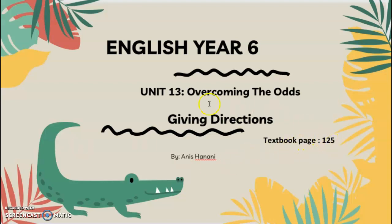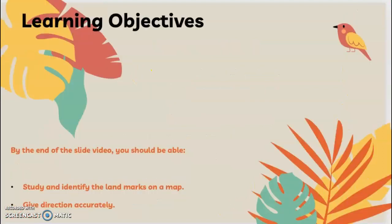125. Alright, before we move on, let's look at our learning objective for today's lesson. By the end of this slide video, you should be able to study and identify the landmarks on a map. That means you have to identify several important places on the map, and after that you should be able to give direction accurately. So from one place to another place.